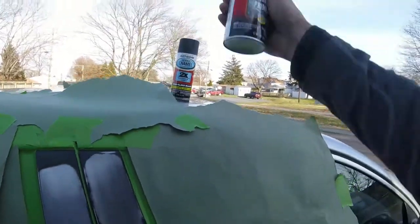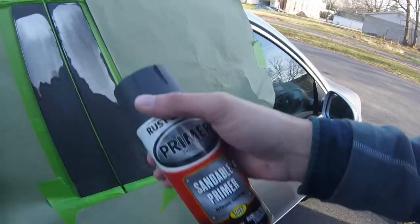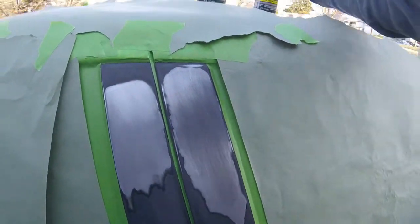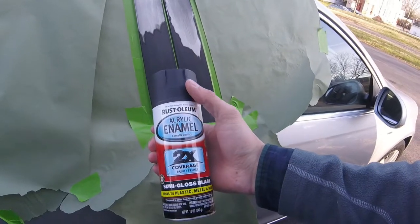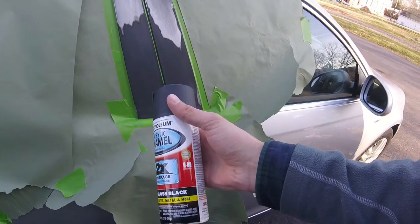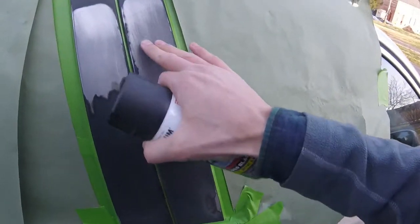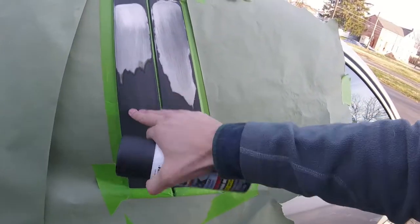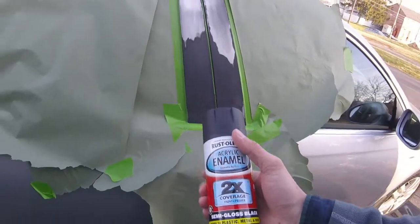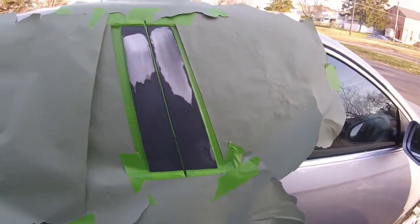We've got some Rust-Oleum sandable primer, like a dark gray or black, and then we have semi-gloss black. This is actually a paint and primer in one, which I didn't realize, but that should be okay. We're still going to hit it with the primer first. That will help fill in any small imperfections from sanding and stuff like that, and then I'm hoping that this one can of black will be enough. Should only have to do like two quick coats on each one of these little panels. They're not very big, so we should be good to go.